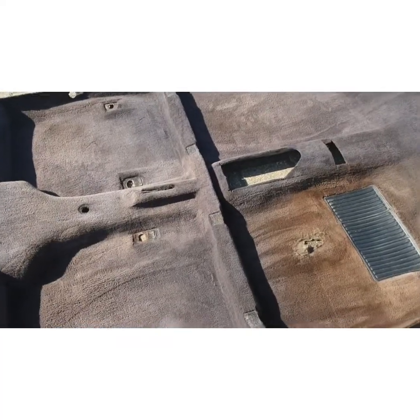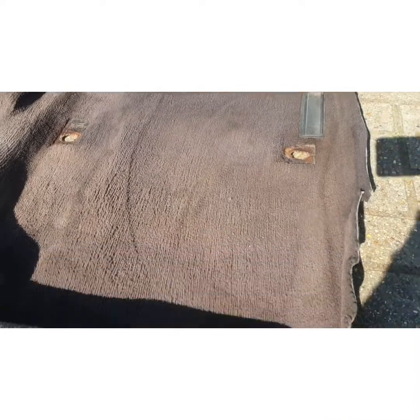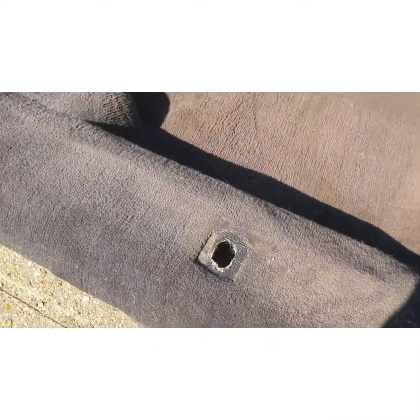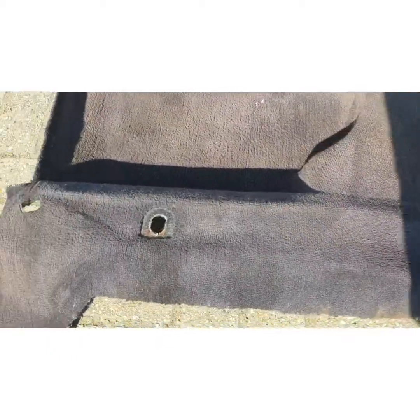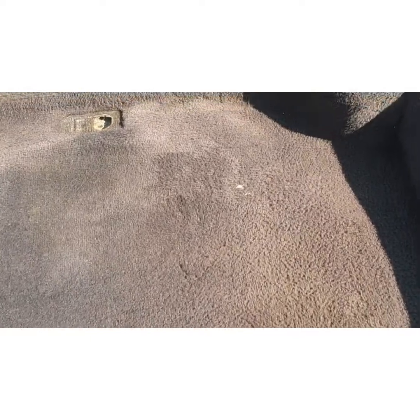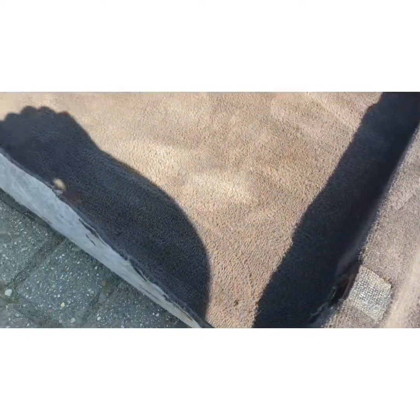So here we go, this is all I'm going to do on it for today. It's far from perfect, but it is a million times better than it was. There's not much more I can do today. I am going to give it a couple more attempts over the rest of this week at some point. I don't know where, because I want to get the front panel done first. But as you can see, it's definitely a lot better than it was, and it's no longer green.